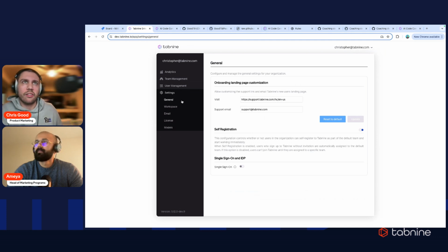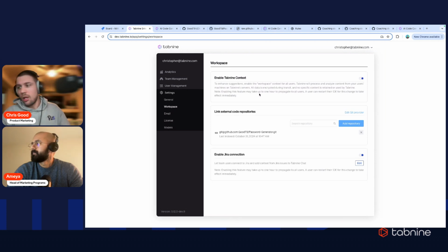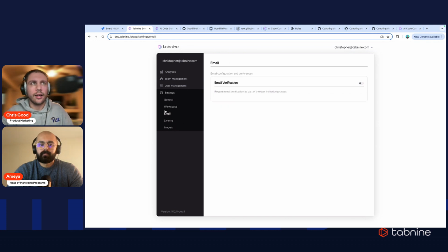And then this last section here, the settings section, has a couple of things. One, this is where as an administrator, you're able to configure single sign-on. You're also able to enable Tabnine context, enable Jira connection, and, all equally important, but a very big one, link external code repositories. It takes a couple minutes, if that, to link your external code repositories. For this demo, I just have my password generator one linked, but you can add as many as you'd like under there.